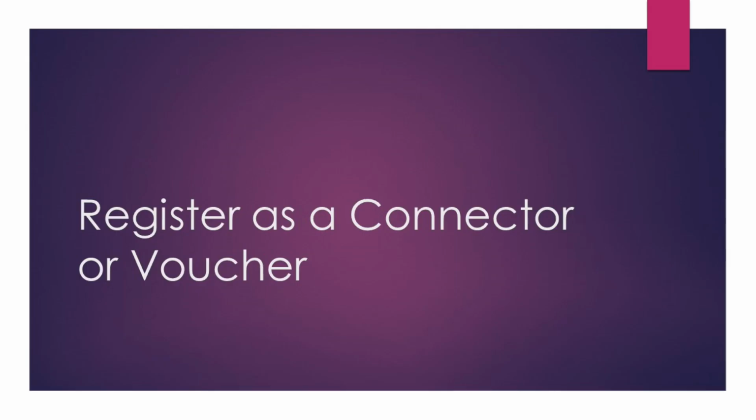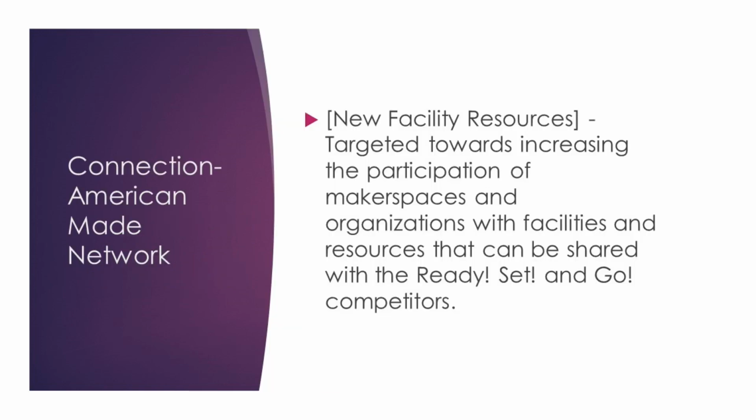And now I'm going to take you through the steps that you're going to need to register as a connector or a voucher. This is where you want to join the connection part of the American Made Network, where you want to be a connector. It's targeted towards increasing the participation of makerspaces and organizations with facilities and resources that can be shared with the Ready, Set, Go competitors.